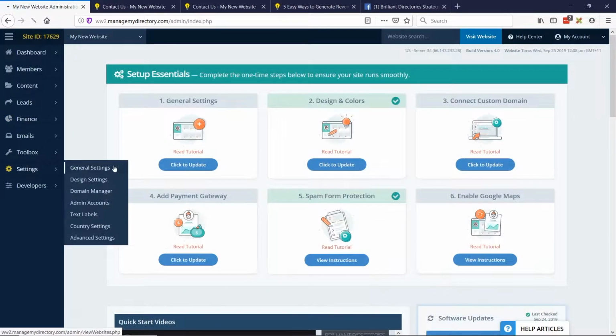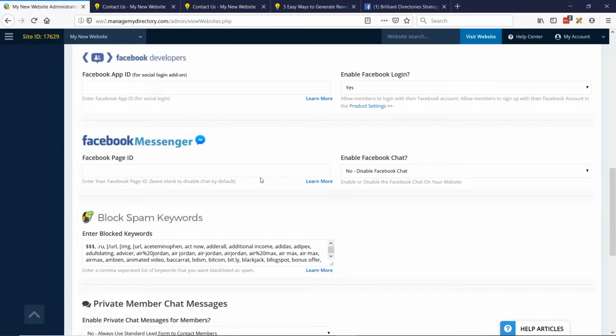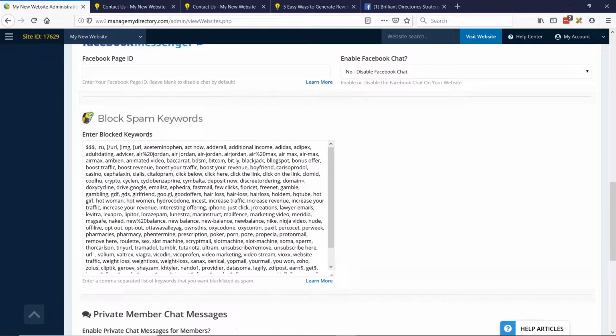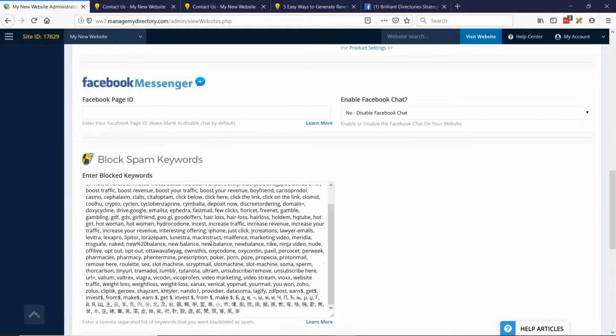And where you can define your spam keywords to block is in the general settings under integrations. And if you scroll down, there is an area for blocked keywords. Now, if you're getting a lot of false positives on your site or you want to loosen this up a bit, you can certainly remove whatever suggestions we've put in here.